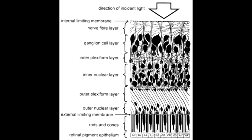Other species of animal don't necessarily have this. In fact, there are some species of animal that have their retinas the other way around. Arguably, at least from an anatomical standpoint, the right way around, where the rods and cones actually face outwards towards the lens of the eye and are fed blood from behind. These creatures also just so happen to have massively increased capability of seeing in the dark.